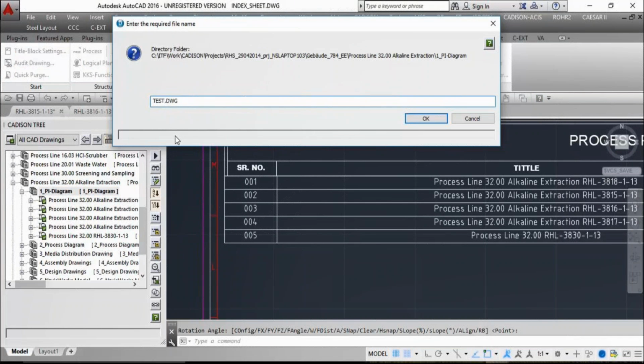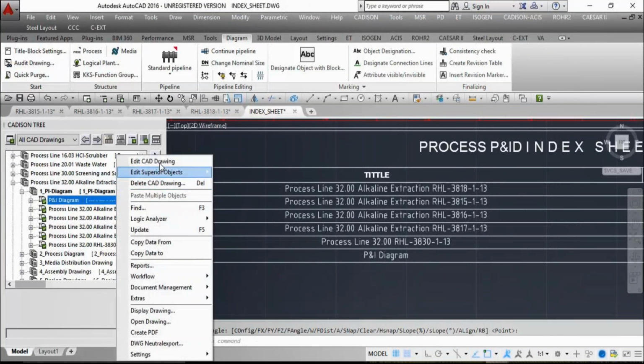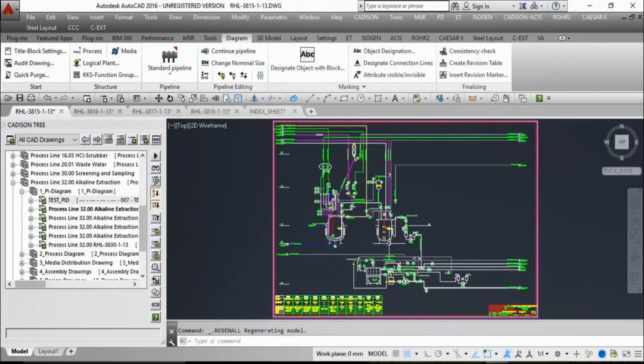For example, I am creating a drawing and giving the name as test P&ID. You can see the index sheet is updated automatically with the title and the serial number. If we edit anything, let us say the sheet number 007, and the description I have changed to the test P&ID, that will be automatically reflected in the index sheet. So this gives you an advantage that once your index sheet is created, you don't have to create it again, and it will be automatically updated based upon the new drawings added to your document folder.